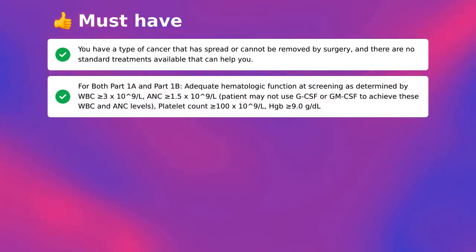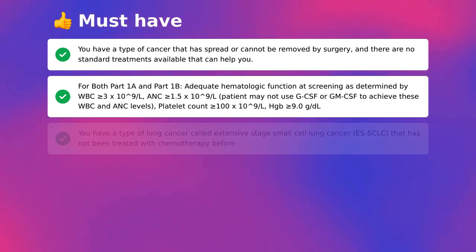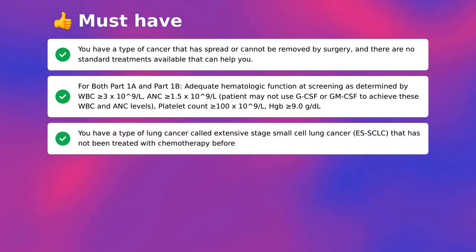For both Part 1A and Part 1B, adequate hematologic function at screening is determined by WBC greater than or equal to 3 by 10 to the power of 9/L, ANC greater than or equal to 1.5 by 10 to the power of 9/L. Patient may not use G-CSF or GM-CSF to achieve these WBC and ANC levels. Platelet count greater than or equal to 100 by 10 to the power of 9/L, HGB greater than or equal to 9.0 g/dL.